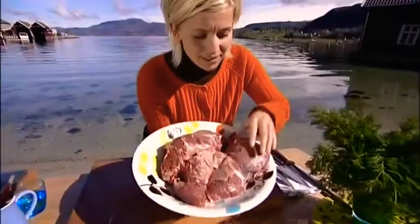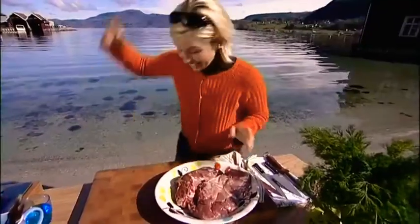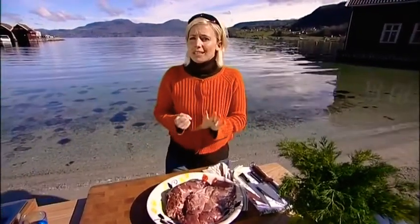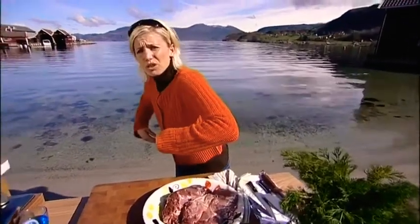Here we have the lovely lamb, and to be honest, this is the steak, and that is really not the part that you use for stewing. The best part for stewing is the neck, this part. It's a little bit tougher, and it can stand more heat, but it's no less tasty. It's really, really good. And then you have the shoulder. They're also good for stewing.